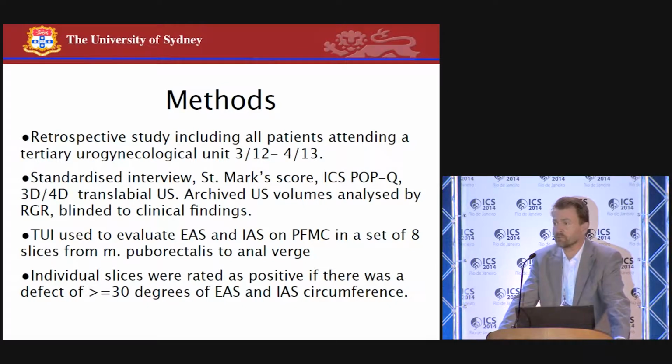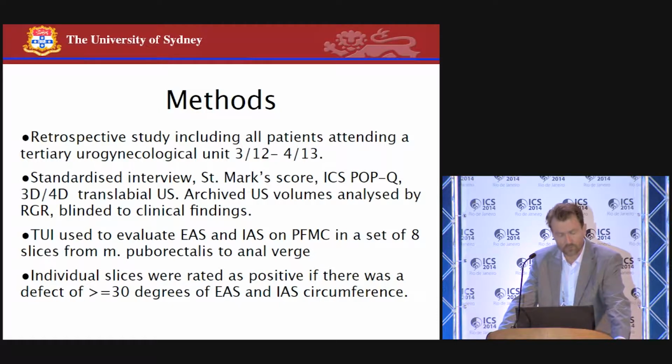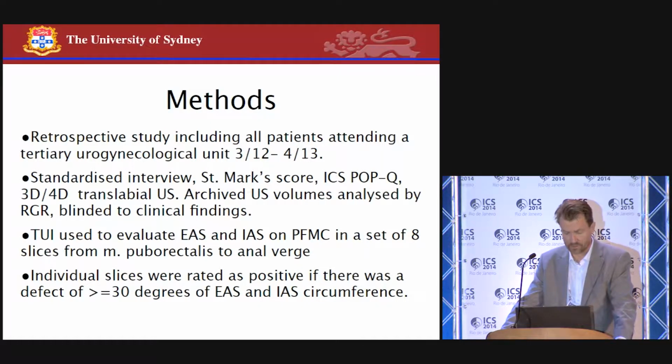Now, the first step in defining any kind of outcome measure, in this case a form of trauma, is to define the limits of normality. And in my unit, we've done a lot of that, and we've been obsessed with the limits of normality. So this study was about that again, determining what we can still regard as normal and what we should regard as abnormal. It's a retrospective study which included patients seen over a period of a bit more than a year. They had a St. Mark's score, a POP-Q, and they had a 3D, 4D translabial ultrasound.